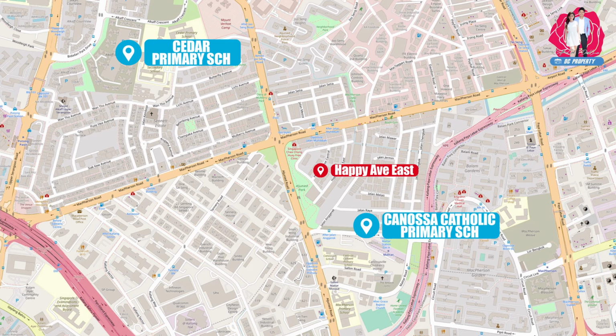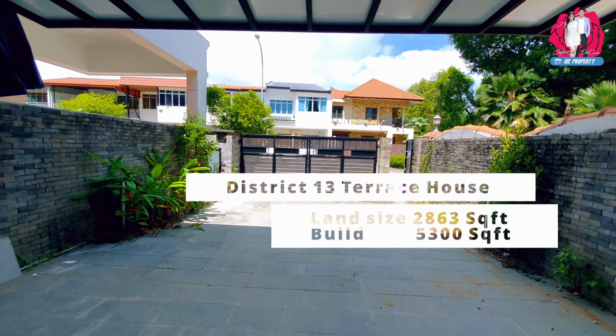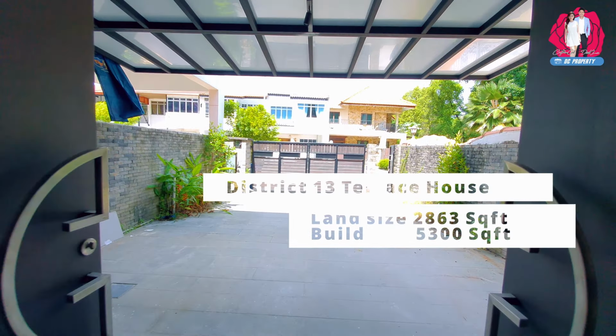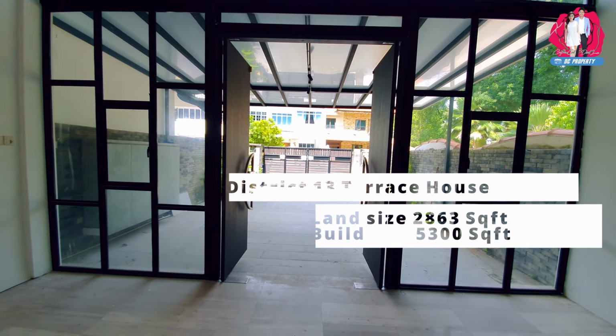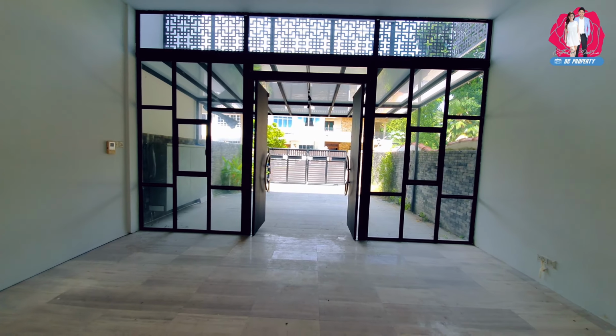This is a 2.5-storey inter-terrace. In terms of land size, there is a total of 2,863 square feet with a total build of 5,300 square feet approximately, giving you 6 bedrooms in total. As you can see, the size of the car porch over here can easily park 2 to 3 cars.